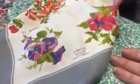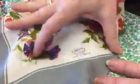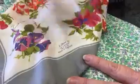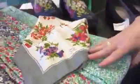Last little thing we have from Liberty, this is a little vintage scarf. They're also really known for their silk scarves. This is a little older one. The newer ones don't have it printed on here like this, but pretty flowers. Definitely we're seeing a floral theme here.